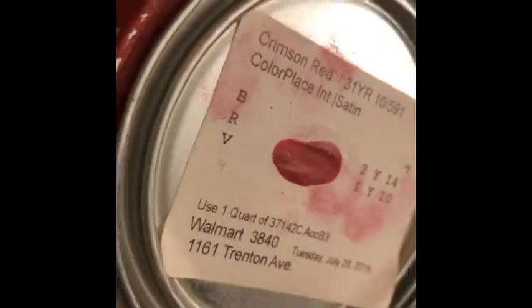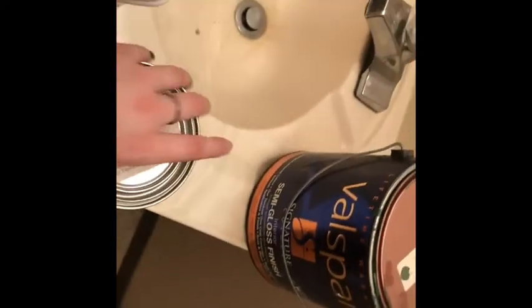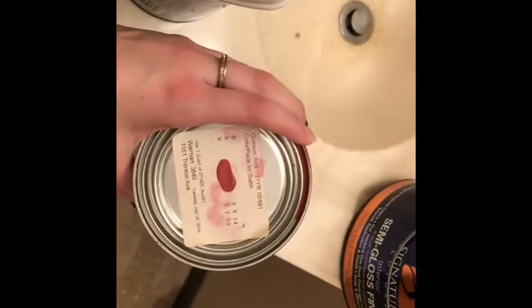These are obviously older paints, 2016, so this is 4 years old. But when I was shaking up different ones, you could tell which ones had separated with liquid and which ones were still good. Some of them were super watery, some of them were not. But I think that's a pretty neat little red there. I could probably use that for something, but I've never used red in my house before. Maybe I'll even do this in red and antique it, you never know.